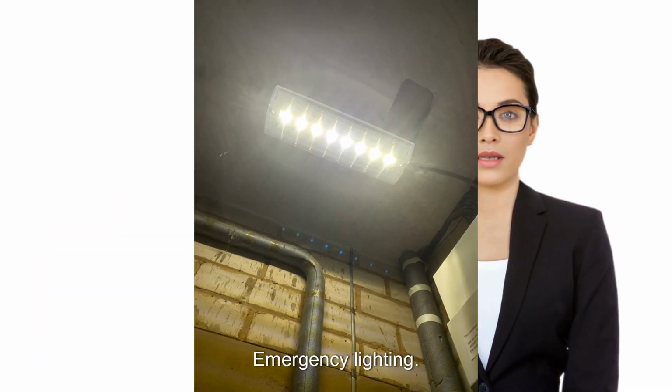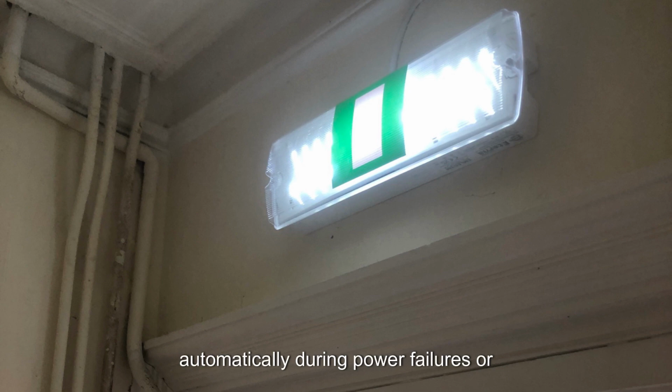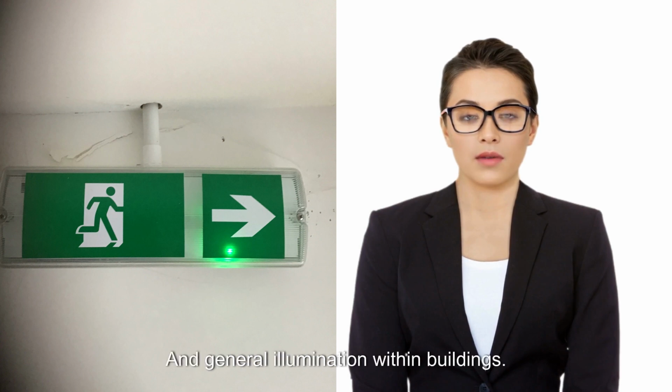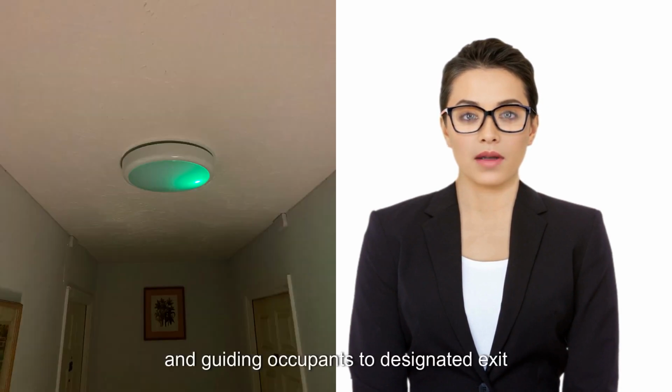Understanding emergency lighting. This encompasses a variety of fixtures and systems which are designed to activate automatically during power failures or emergencies. These include illuminated exit signs, pathway lighting, and general illumination within buildings. The importance of emergency lighting cannot be overstated, as it plays a critical role in facilitating safe evacuation and guiding occupants to designated exit points.